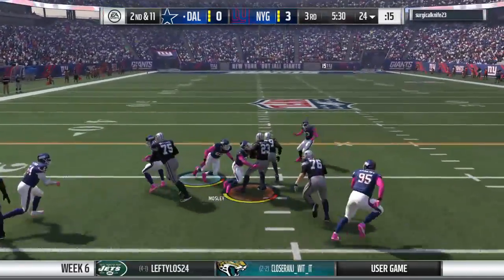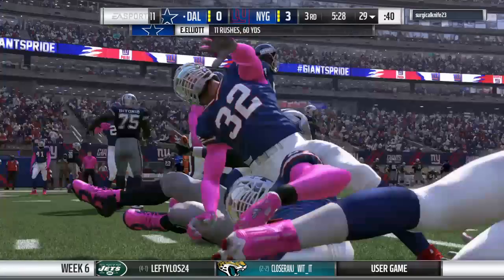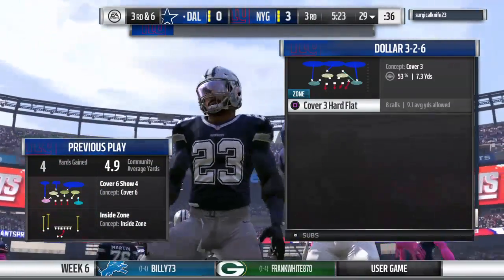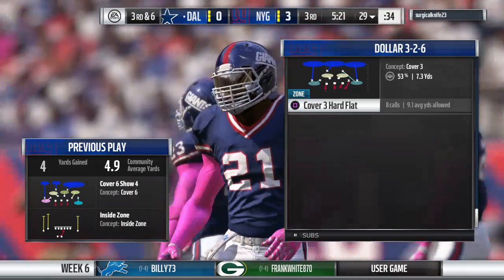They'll run it now out of the gun. And he's able to plow forward up to about the 29, just shy of the 30. Give him 4 on the ground there. They're now left with 3rd and 6.